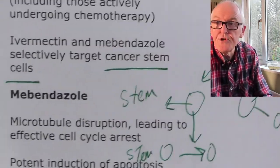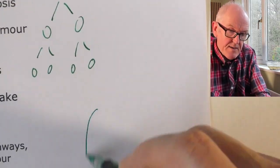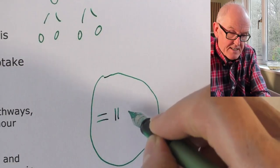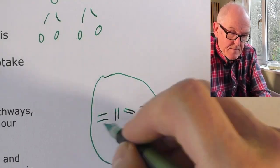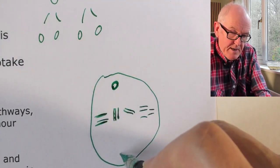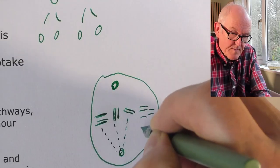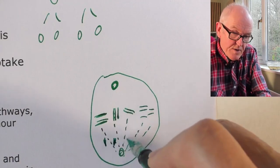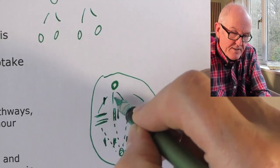Mebendazole particularly, microtubule disruption leading to effective cell cycle arrest. What happens here is, here we have a cell that wants to divide, and the chromosomes come into the middle in pairs like this. There's pairs of chromosomes like that in the middle of the cell, and they duplicate. They duplicate, and then there's a bit here and a bit here, and then a spindle forms there, connected to the chromosomes. And what these spindles do is they contract, and they pull these chromosomes into one half of the cell. So those go into that half of the cell. These ones are pulled into this half of the cell here, so they end up over there.